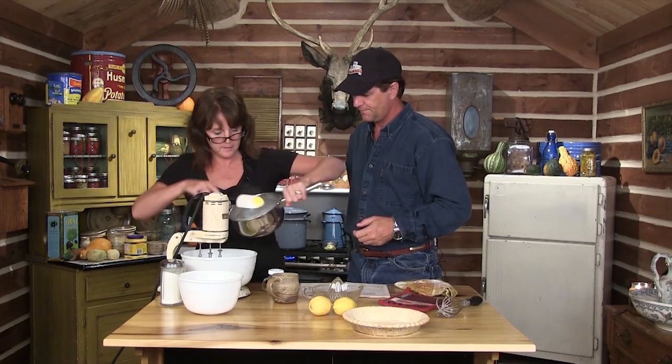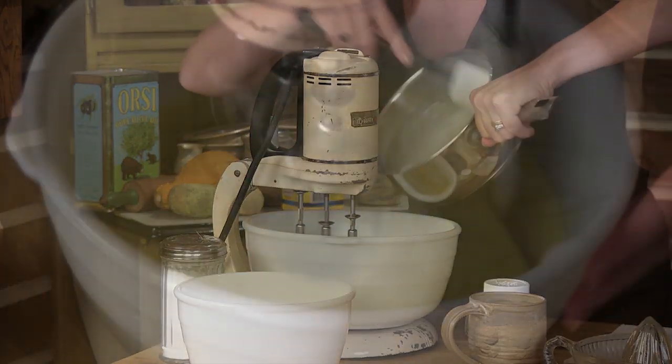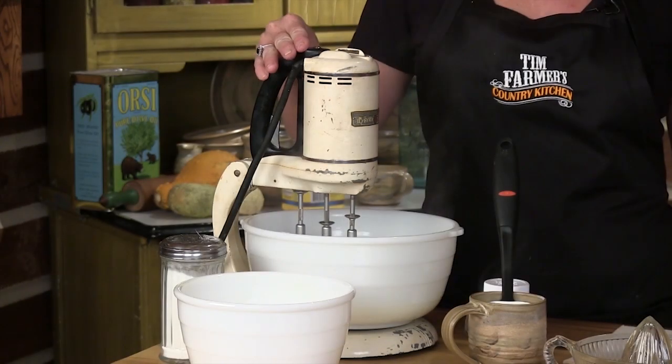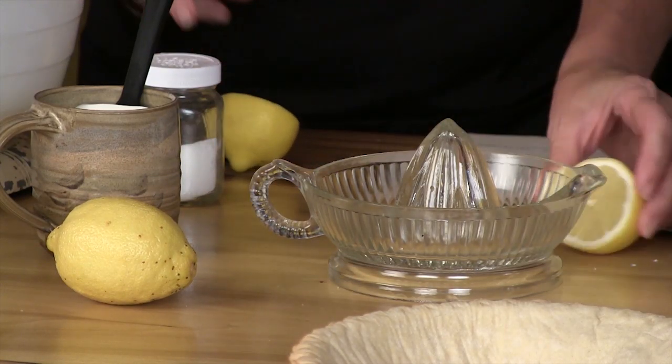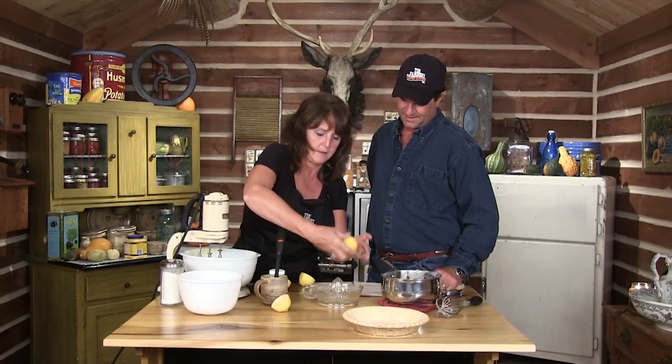All right, now we're ready to add that. Drink all that in there. That look good or what? How about that? I love it. You know, there's better equipment out there, but look at that. This is fun. Look how cool it is. 1950. Now we need some lemons. We need 1/3 cup of lemon juice, and we got our new little lemon squeezer. This thing works great. The old stuff still works mighty nicely, doesn't it? The old style. I love it.